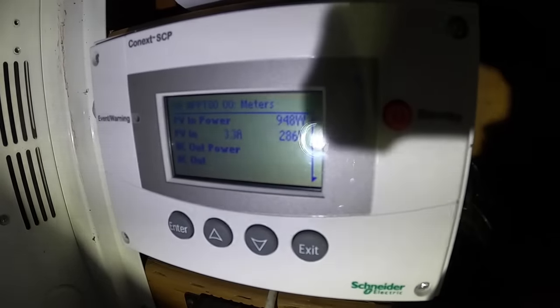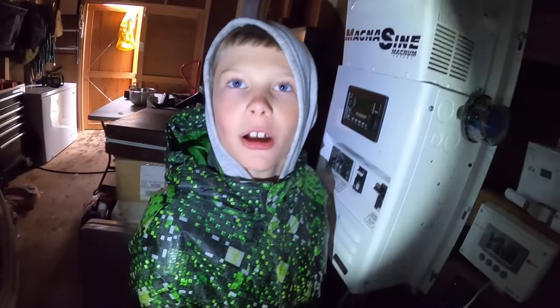Agent Piglet, do you remember what the number was reading earlier? Remember, it was reading at 185 watts, right? So let's see what it's reading now. It's reading at over 900 watts. Agents, it's working. I don't know what that means. Well, what that means is that we're getting power from the sun. That's what it means. Our electricity can work.